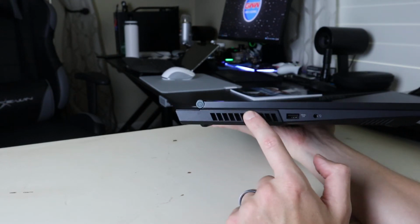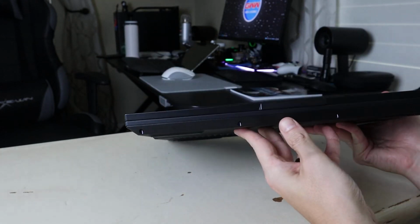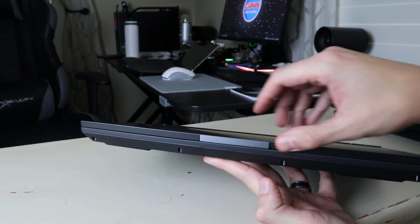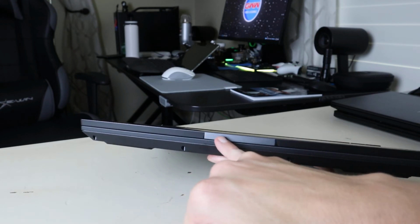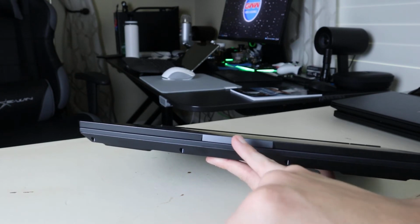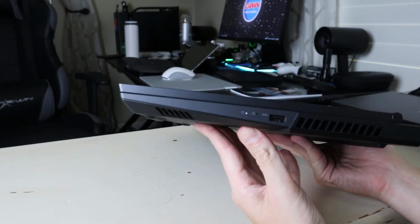You do have ventilation on the side, USB-A, and a headphone jack in the front. I love this. I called this out on the previous Lenovo Legion 7i. You get a nice lip here to lift it up. What's missing, or different I should say, is the Legion branding is not here. This is a 5 series, and on the 7 it actually says Legion, which I think is a really good touch. So it's one of the things that you don't get with the lower-end models.